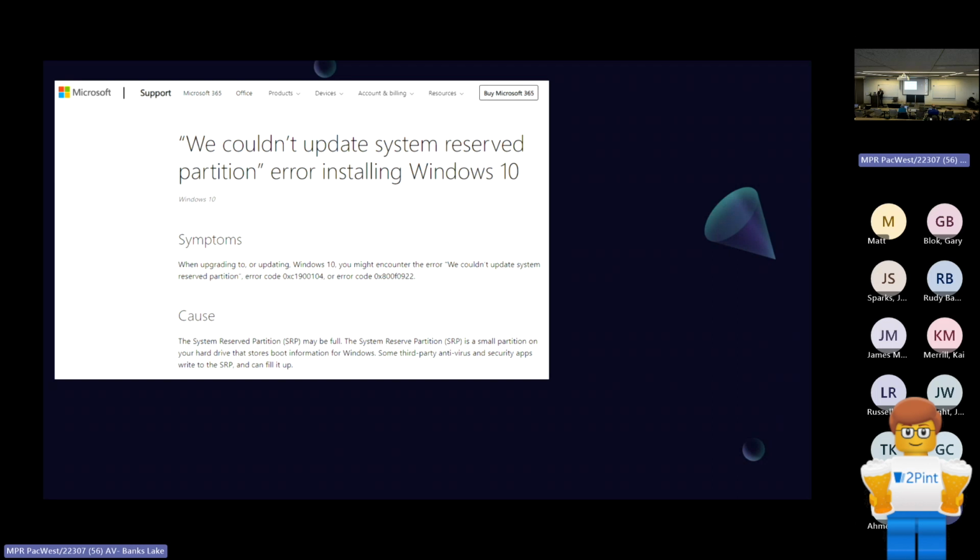I think the system partition was a bit too small, and at the time, it needed like 15 megs to actually do the upgrade. I actually saw this previously, on machines that had a 200 meg system partition and less than 15 meg free. So that presented some real challenges. I think there is a Microsoft article out there that says you can go through and delete font files and things like that to try to free up the space.